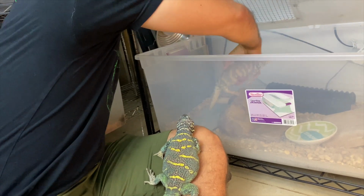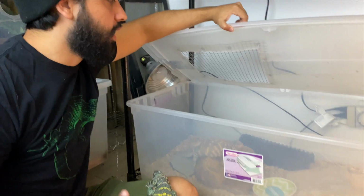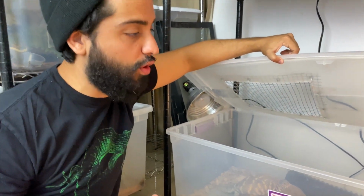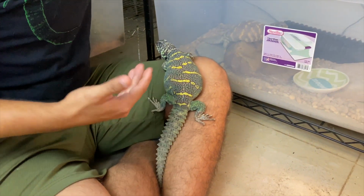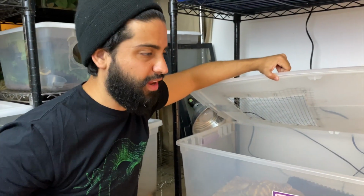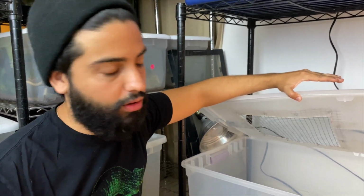This is going to be the females' enclosures. These guys are kind of big, so they are going to need a bigger enclosure. Minimum is usually about 4 feet long. It's actually a really good one for a Uromastyx this size. When they're younger, obviously you could do smaller enclosures for babies, 20 gallon, 40 gallon breeders, great. We'll do it for a long time.